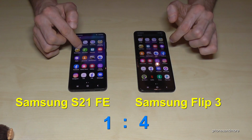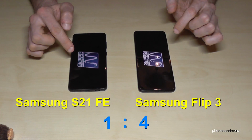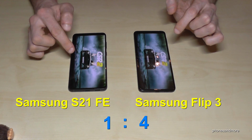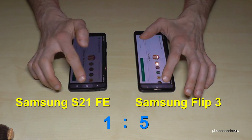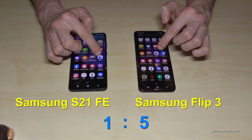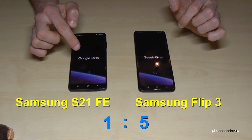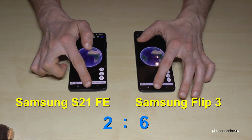Let's take CSR Racing 2, a very famous racing game. I think also with more than 100 million downloads. And a point for the Flip. Very close, but a point for the Flip. And let's check Google Earth. Yeah, it's a draw.